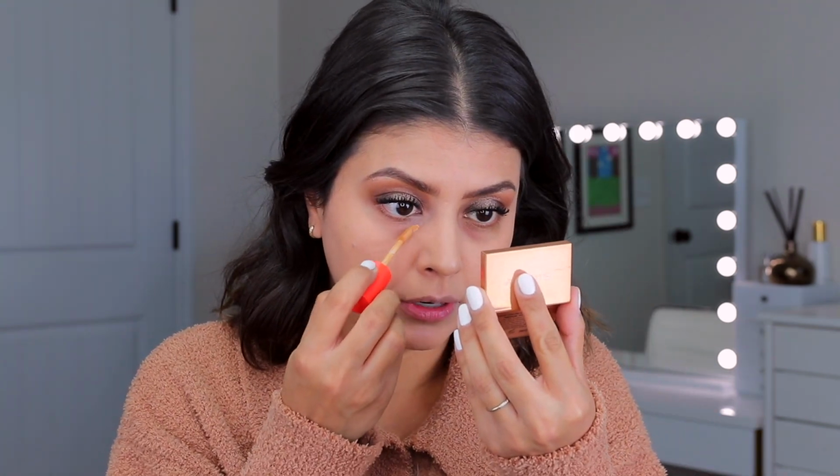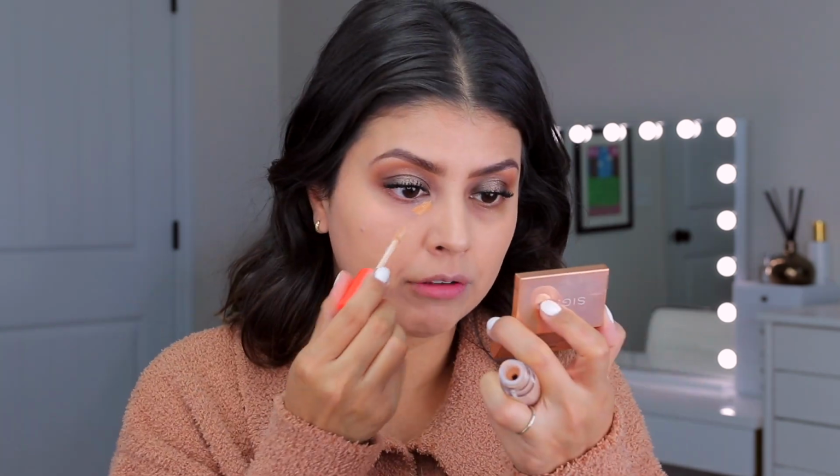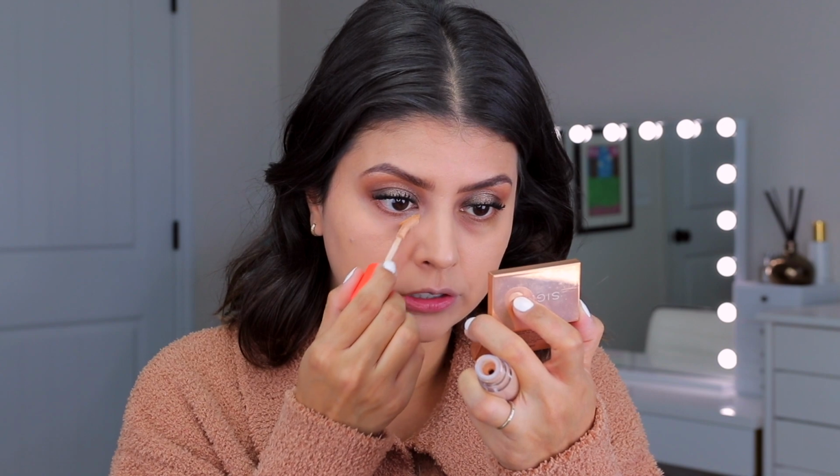All right, next, foundation. Let me take care of that off camera, and then I'll be right back to conceal. All right, I'm back. Foundation is done. Let us conceal. Like I said, I'm going to be using both shades. I'm going to use like a half and half underneath each eye. So I'm going to start with the right side. I'm going in with a little bit of the deeper shade, and I'm going to top it off with the lighter shade. And that looks a lot better.